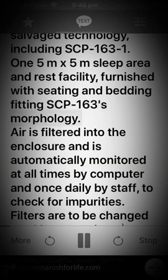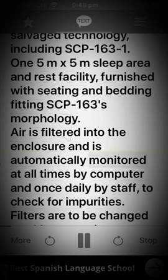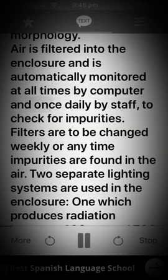SCP-163's morphology. Air is filtered into the enclosure and is automatically monitored at all times by computer and once daily by staff, to check for impurities. Filters are to be changed weekly or any time impurities are found in the air.